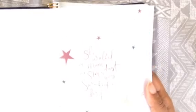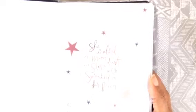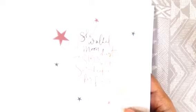And I used the Free Spirit sticker book from Happy Planner to decorate this. This is basically the front page of stickers, the front sheet that you get in the Free Spirit sticker book, and it just said, "She walked in moon dust and stars were sprinkled in her hair." And then it has a bunch of these.